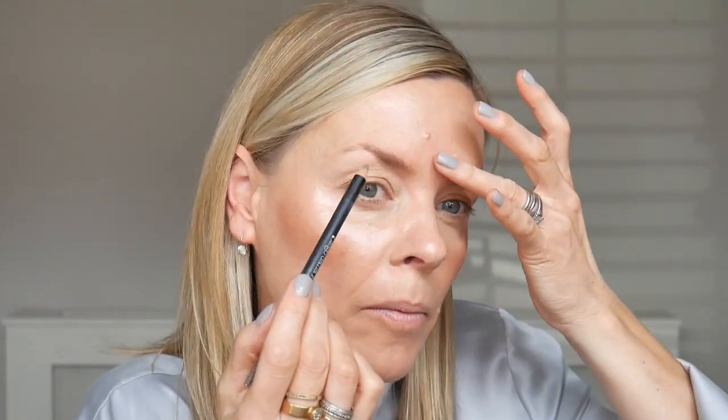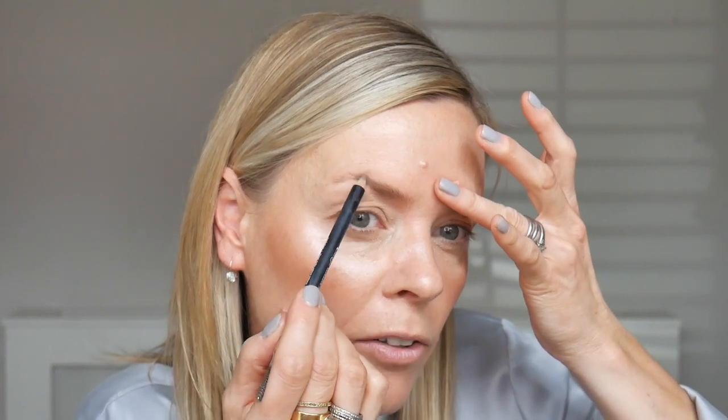Right, okay, I don't have a brow pencil from Beauty Pie. I forgot to get one. So I'm going to use my Diego Dalla Palma one, and this shade is 114. They do really nice cream eyeshadow sticks as well, and so does Beauty Pie. I love their cream eyeshadow sticks.